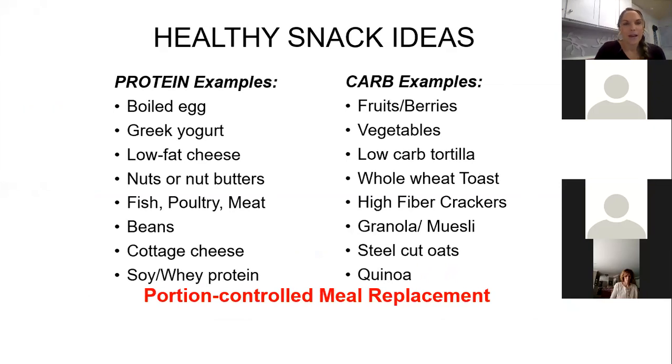Okay. And I will also put this list in our group that you can print off and go ahead and put on your fridge. And when it's snack time, encourage your kids to choose one thing from each area. So I would encourage to have just kind of a little nutrition class with your kids. Teach them what are proteins. Have them go and find a protein in your fridge or in your pantry and go over what those are.